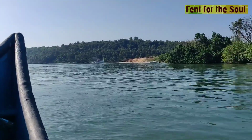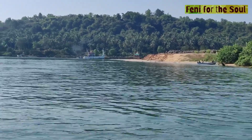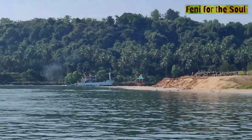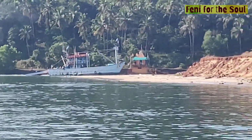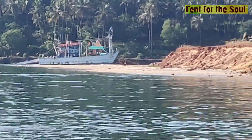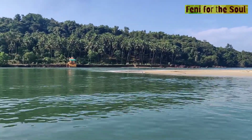If you let me zoom in, there is a fishing trawler going out to sea at the distance. Can you see it? There it is, going out to sea. And we will kind of follow it. Actually, we are also going out to sea. So this is a very pretty part of the Sal River.